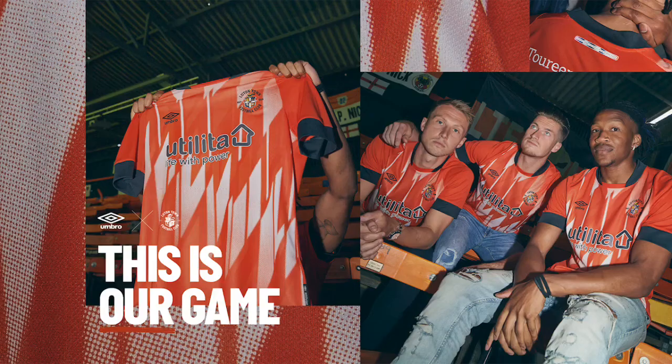Maybe I've been a bit harsh to put it in 18th, I could have put it higher, but in my opinion, I just don't like it. On to the next one, 17th place, we've got Luton Town. With this kind of kit, it's either love or hate it. I can see they're trying to do something different. Is this big white zigzag pattern and lines across the top?